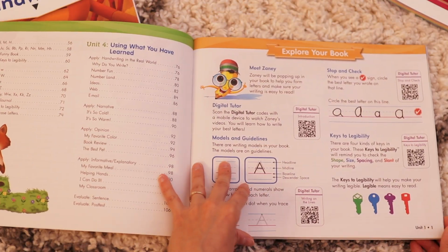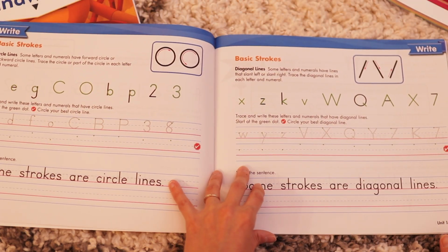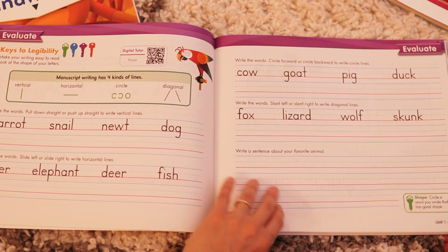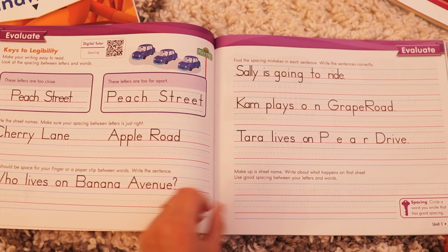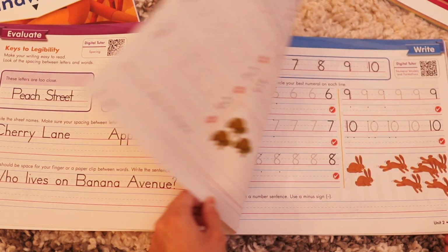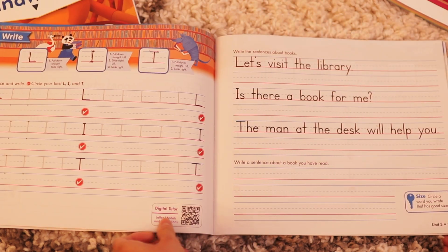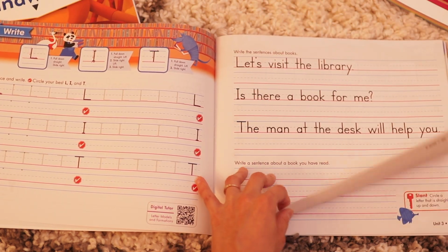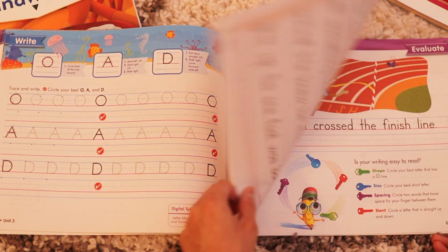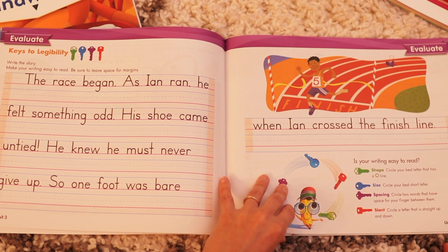I thought it was going to work so well for my daughter because unlike Handwriting Without Tears, which is what we used before, it has the lines. So it still has all of those red and blue lines with the dashed lines in the middle. And I do think my daughter really needs to practice with that first. So this first book is for second grade, around there, and it's going to take her through all of her manuscript writing practice, which she really needs to do.